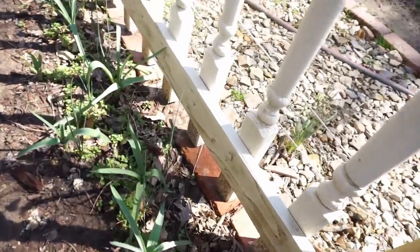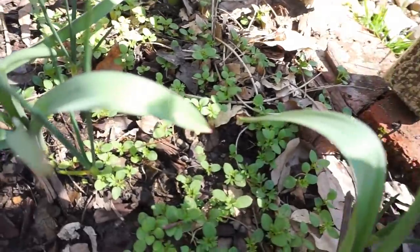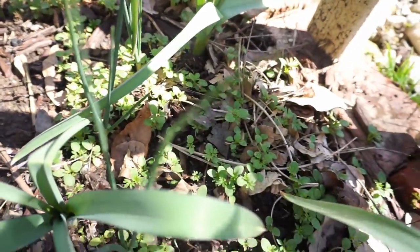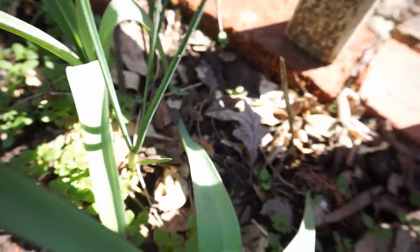And I sprinkled larkspur seeds in January, just sprinkled them. Look at these little larkspur seedlings. They're so thick, I'm going to have to thin them out and put them in other gardens, which I have no problem doing. I'd love to do that. I'd love to spread the joy around.